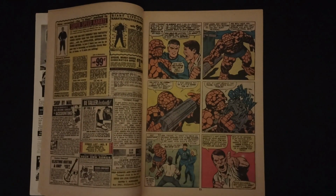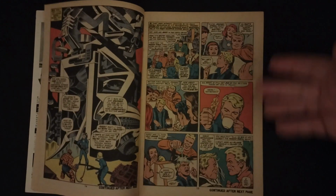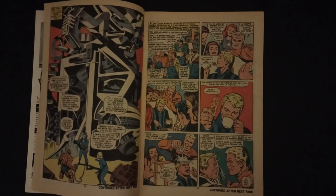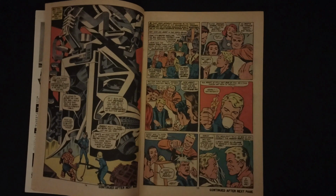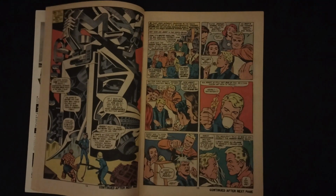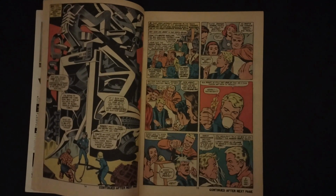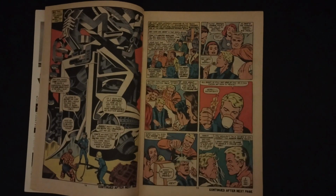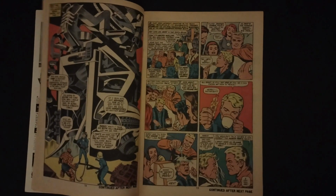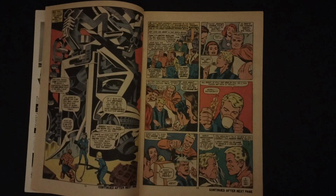The whole story is really well written. I'm flipping through here. You're not seeing a whole lot of action. They're not fighting aliens or anything like that. There's just a lot of talk. The dialogue in this book is probably some of the best that Stan Lee ever wrote, in my opinion. And just the way Jack Kirby is setting up the art in this book is really fantastic. No pun intended, of course.